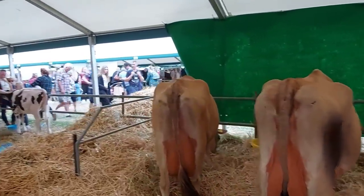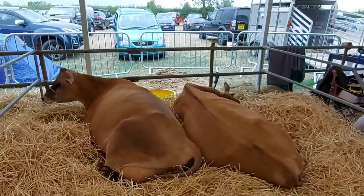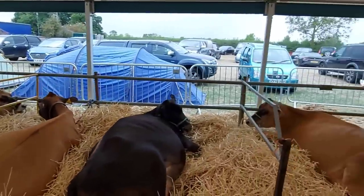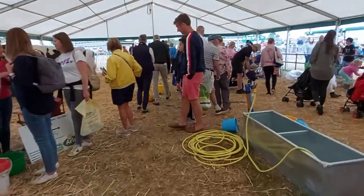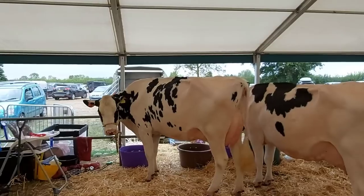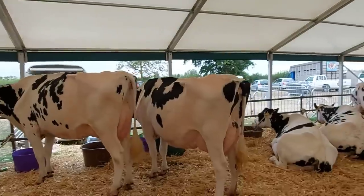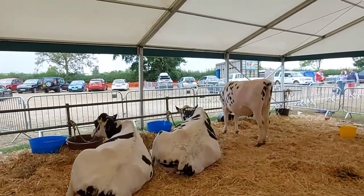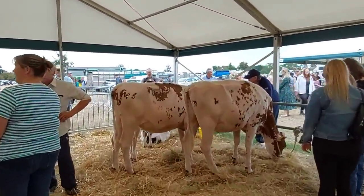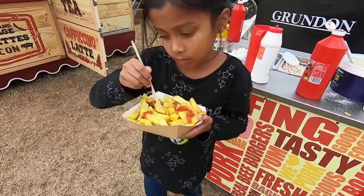Ito. So, and this side. Mga jersey rin to. Hanggang doon, no? So, tingnan natin dito. Ayan, no? Sadya palang payat pagka mga ginagatasan. Pero ang lalaking baka rin, no? Ayan, no? And this one. Magandang baka.